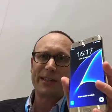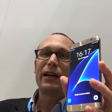You can use up to the 200 gig micro SD cards that are available from SanDisk right now, but micro SD cards will in theory go up to 2 terabytes. This would support a 2 terabyte micro SD card if that existed. Can I hold it up next to an iPhone 6s? No, I don't have an iPhone 6s on me. My phone right now is the Galaxy Note 5, so that's what you've got.